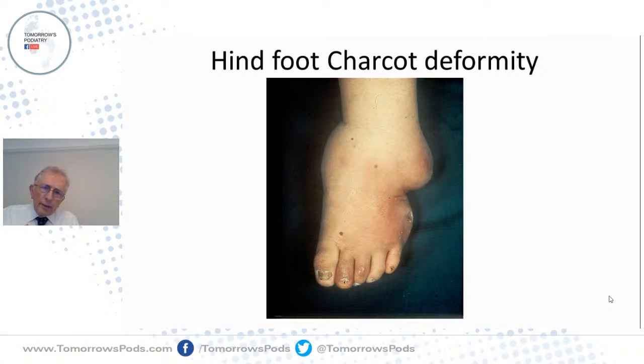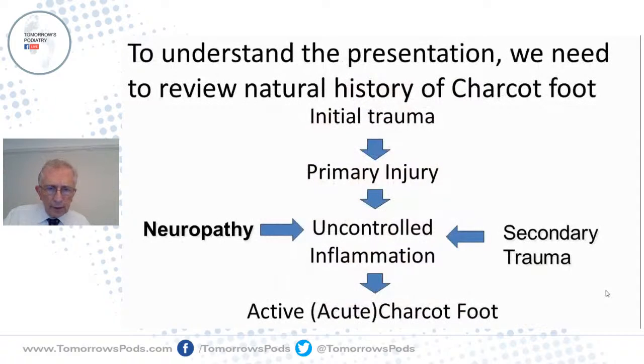And now I'm going to go on to what was in the second column, because delay here is very important. This is a Charcot foot. It occurred in a 23-year-old lady, type 1, who had just tripped over her dog a few weeks earlier. And you can see the hind foot deformity. So what's going on in a Charcot foot? Well, the truthful answer is we don't fully understand it. But from a panoramic view, there's an initial trauma which leads to a primary injury. This leads to uncontrolled inflammation. It's uncontrolled because there is a concomitant neuropathy, and you need your nerves to control your inflammation, to switch it on and switch it off.